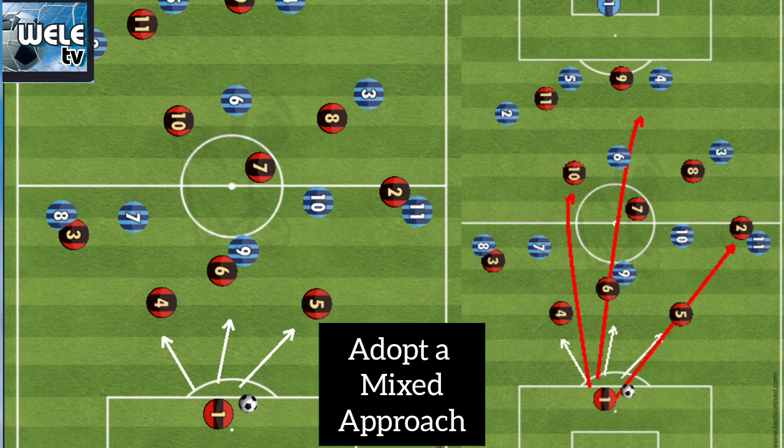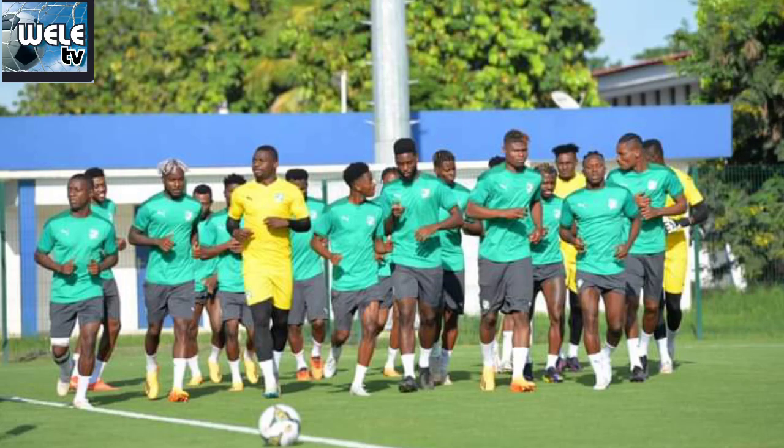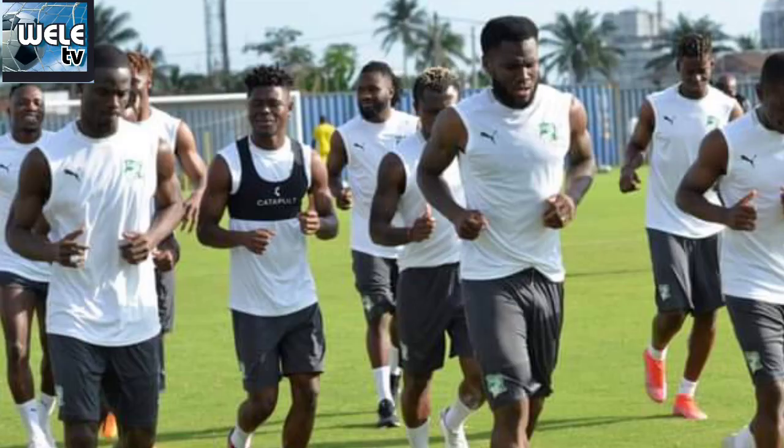So a good mix of both playing long and short could work. Not so much the idea of playing long, especially as the players we are going to be facing are giants. They are much bigger than some of our players, and so aerially we could struggle. After all, for a central striker like Patson Daka, aerial football is not really his strength, so if you put the ball in the air, you might be playing against his strength. But if you put the ball into the channel, then you're playing to his strength, and that could bring a lot of joy.